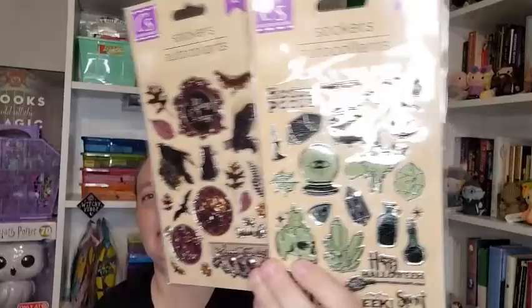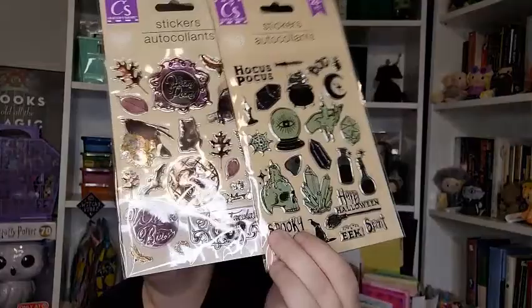And then I wasn't sure if I picked these up or not. I might have already done so, but just in case, I picked these up. Halloween stickers. So cute.